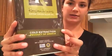I have this big bottle here of Casandrino's olive oil. It's extra virgin olive oil. I don't know if you can see the front there, but it says cold extraction. So this is a small family company that does really great work, and they choose the best olives they possibly can, and they cold press the olive oil, and that's really important.